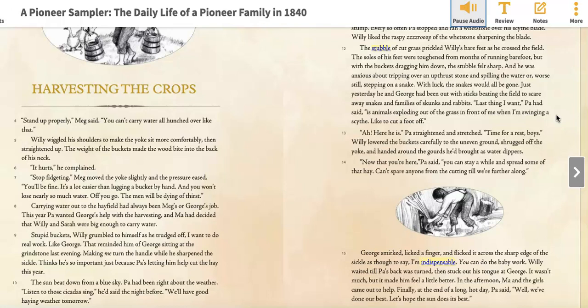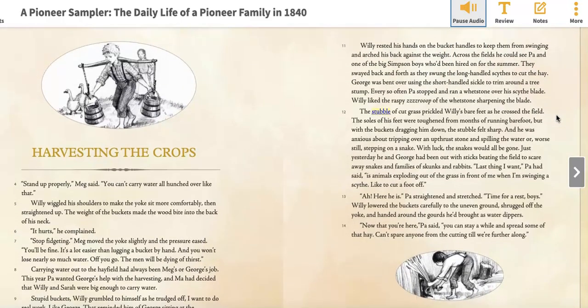The sun beat down from a blue sky. Pa had been right about the weather. "Listen to those cicadas sing," he'd said the night before. "We'll have good haying weather tomorrow." Willie rested his hands on the bucket handles to keep them from swinging and arched his back against the weight. Across the fields, he could see Pa and one of the big Simpson boys who'd been hired on for the summer. They swayed back and forth as they swung the long-handled scythes to cut the hay. George was bent over using the short-handled sickle to trim around a tree stump. Every so often, Pa stopped and ran a whetstone over his scythe blade. Willie liked the raspy zroop of the whetstone sharpening the blade.